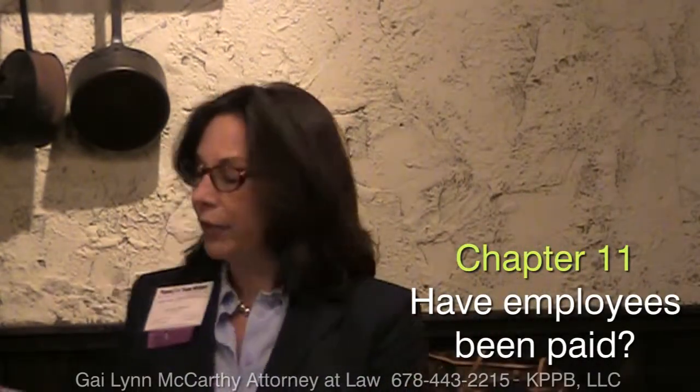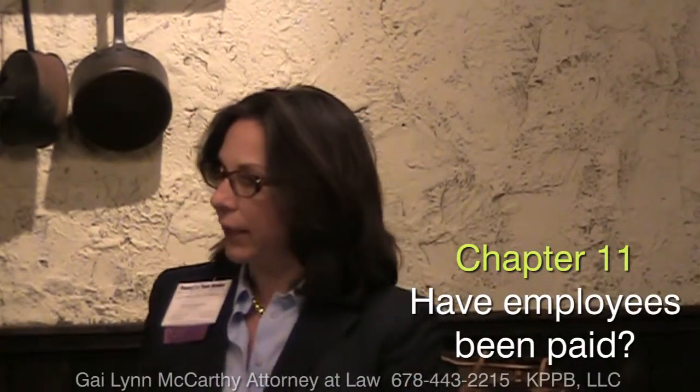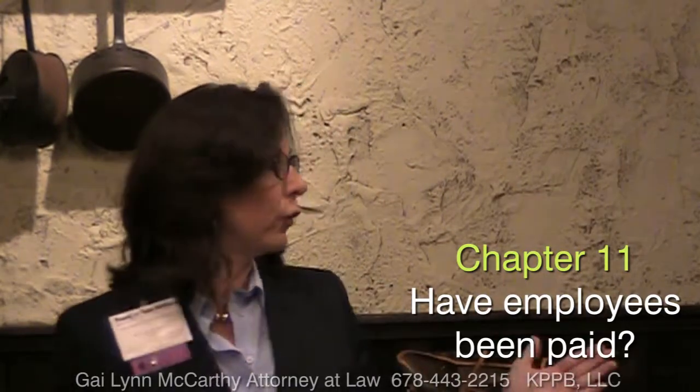In Chapter 11, one of the items you have to look at when you're filing is, have you paid all of your employees? Because if the employees of the business have not been paid, it takes more time and it costs the client more money for me to go into court and ask the court for permission to pay these employees to keep them going.